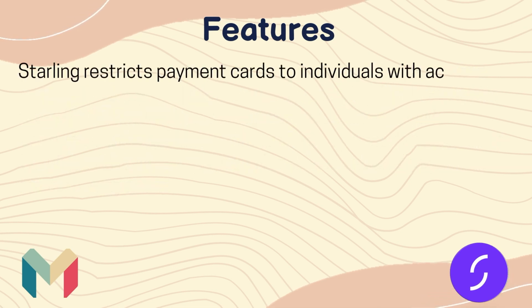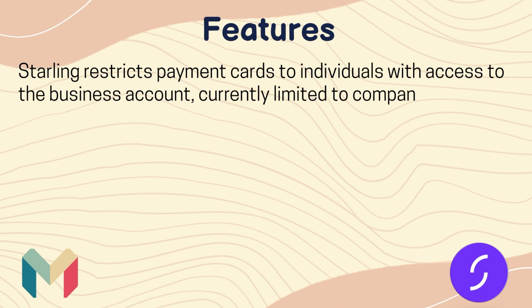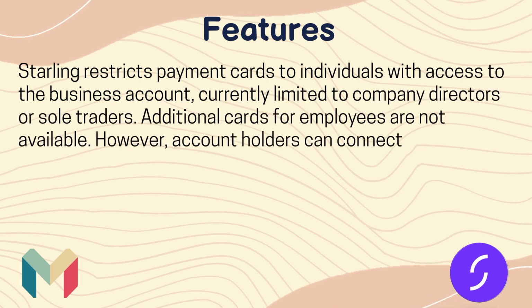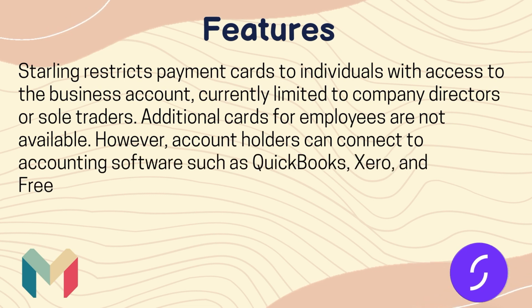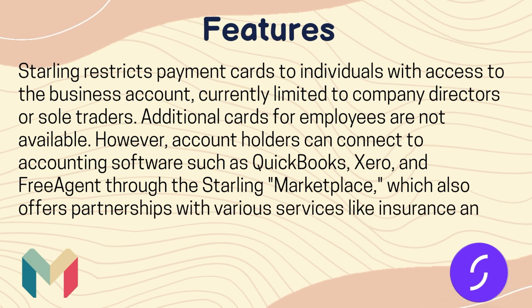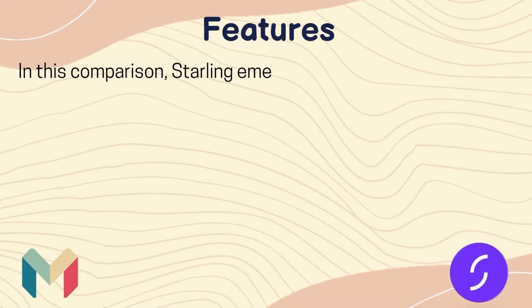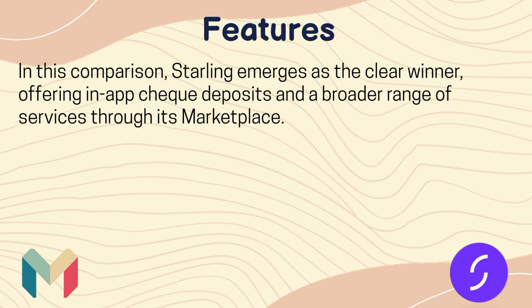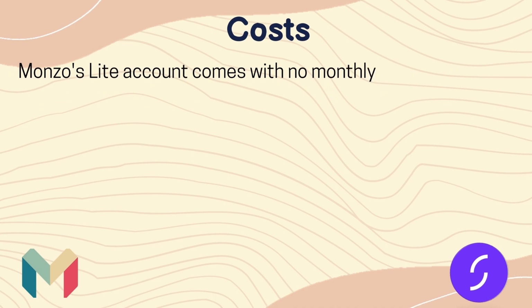Starling restricts payment cards to individuals with access to the business account, currently limited to company directors or sole traders. Additional cards for employees are not available. However, account holders can connect to accounting software such as QuickBooks, Xero, and FreeAgent through the Starling Marketplace, which also offers partnerships with various services like insurance and pension. In this comparison, Starling emerged as the clear winner, offering in-app check deposit and a broader range of services through its marketplace. Now let's take a look at the cost.